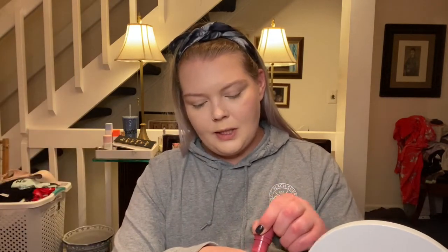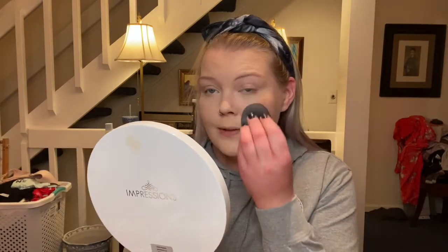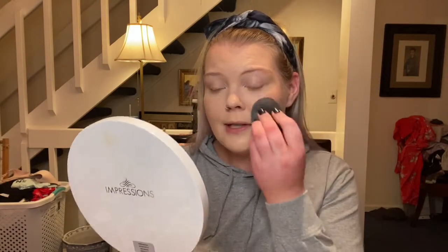This isn't giving too much color. I'm scared. I don't know. It feels very emollient when I put it on my skin. And to be fair, it's not a deep blush, so I might just need to build it up a bit. But I have a feeling this is going to go away as soon as I set my face with the powder that I have for today.